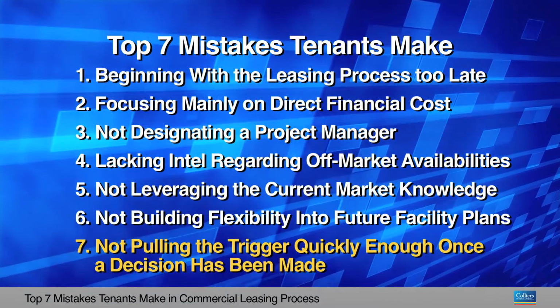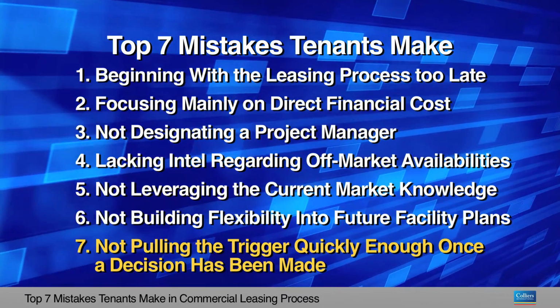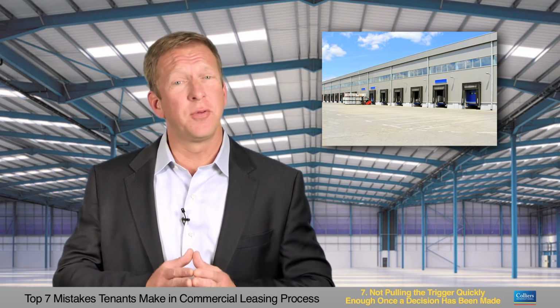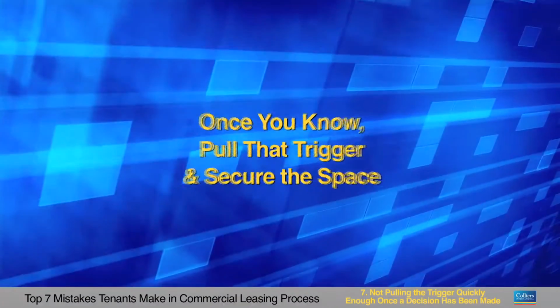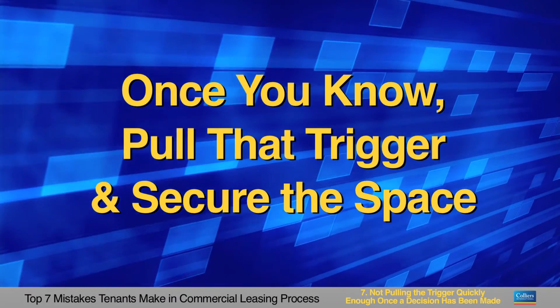Number 7, not pulling the trigger quickly enough once a decision is made and consequently missing opportunities. In a hot market, there can be competition for leasing the best space. And there's nothing more heartbreaking than working all the way through the identification of your very best option only to find that the building has been leased to another company. The best advice I can give is, once you know, pull that trigger and secure the space. Don't wait.